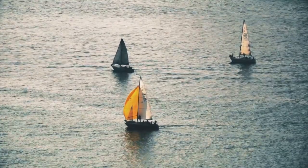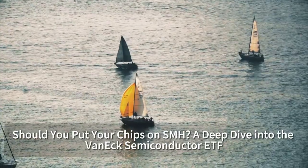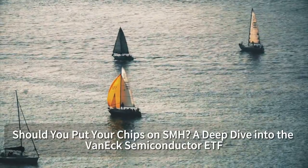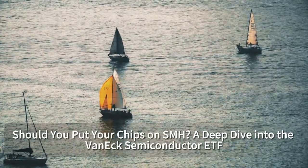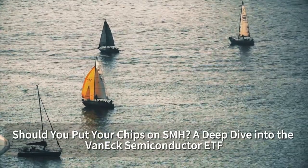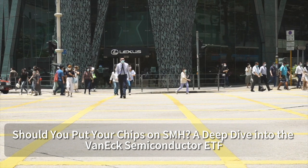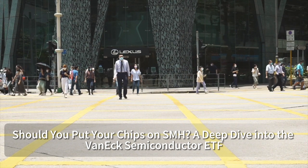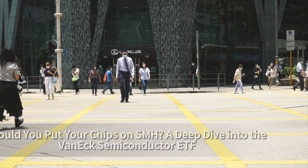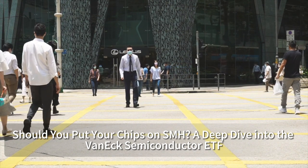3. Growth potential. The semiconductor industry is a crucial driver of technological advancements, and its growth trajectory is expected to remain strong in the foreseeable future. Investing in SMH allows you to capitalize on this promising trend. 4. Cost-effectiveness. Compared to actively picking individual stocks, SMH offers exposure to the sector with lower management fees, making it a cost-efficient option. 5. Convenience. Unlike individual stocks, SMH trades like a single security, simplifying portfolio management and reducing transaction costs.